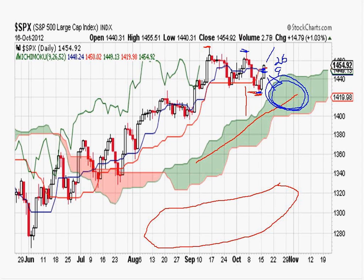When it gets in the cloud, it's arrived at an area of long-term equilibrium, and we just don't know which way it's going to go. It could go away. See here, sometimes it reaches equilibrium and bounces back in the same direction. But pure cloud traders trade the breakouts in the cloud, and it's a long-term trend following approach.